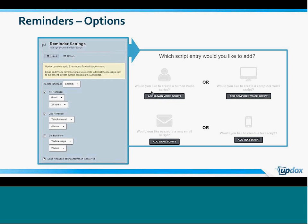We do differentiate ourselves compared to some of the other reminder options out there. Not only are we able to read your schedule inside of Practice Partner, but we give you up to 3 reminders per message, and you can choose whatever method you want for those. Most reminder solutions out there will try to ding you for reminding twice, so you pay per reminder, or different methods cost more money, so that you're not leveraging a reminder solution that best suits your practice patient panel, but rather one that best suits your budget. We allow you to do both at Updox.